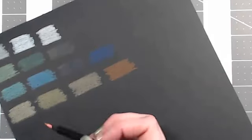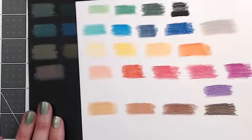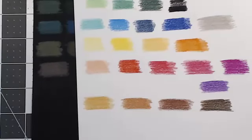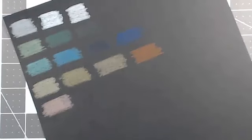And then this was the flesh tone color. It looks more pink on the black paper. If you look here. So these two, oh, maybe not. Maybe it's just me. Who knows? All right, then we're going to go with the red.